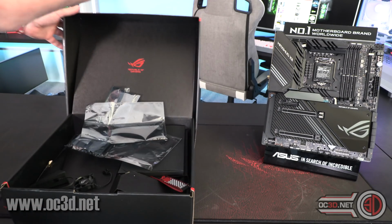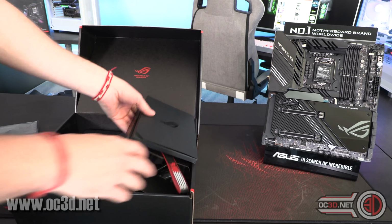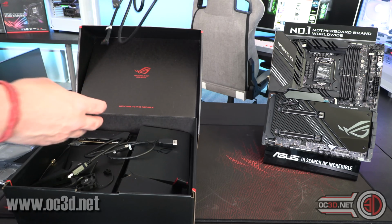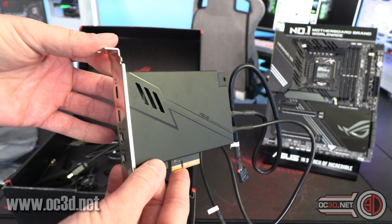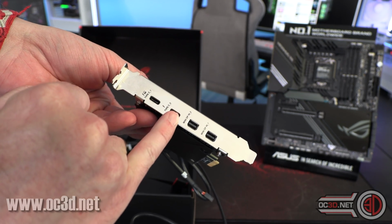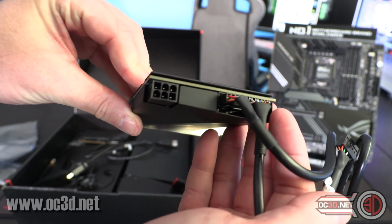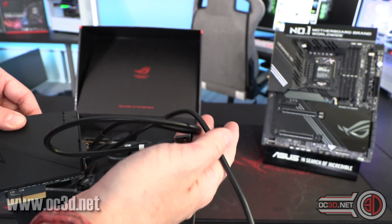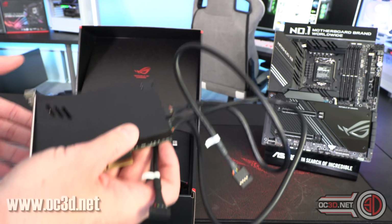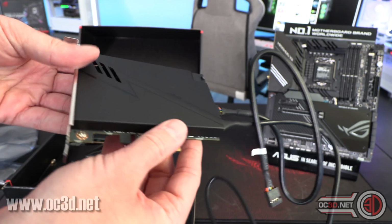Inside the box, because the board is already out, I've already taken photos of all of this, so inside is a bit of carnage. But the main thing I want to get out of the box straight away is that it comes with an included Thunderbolt add-in card. You can see around the back that you've got your Type-Cs and then your DisplayPorts. It needs a PCI Express 6-pin, and then you've got a couple of wires you need to add on, the Thunderbolt one, and there's a USB one as well, so you can connect it all up. Fairly standard black shroud.